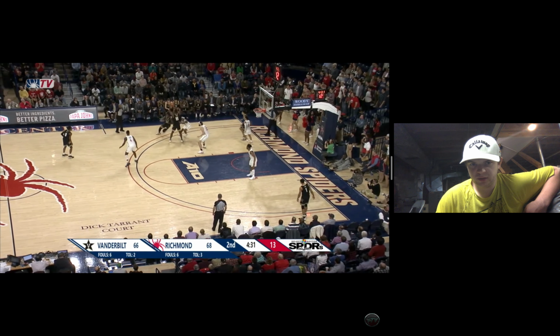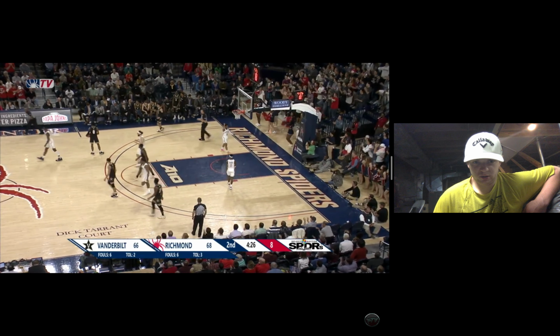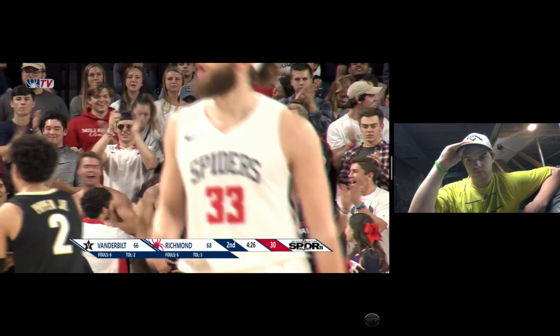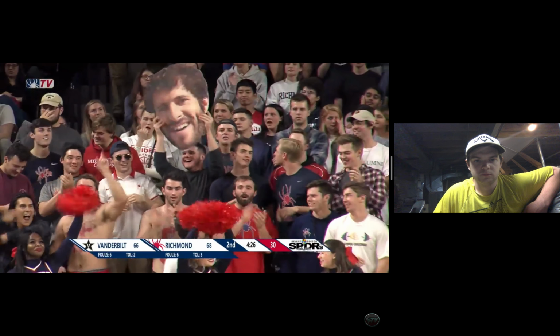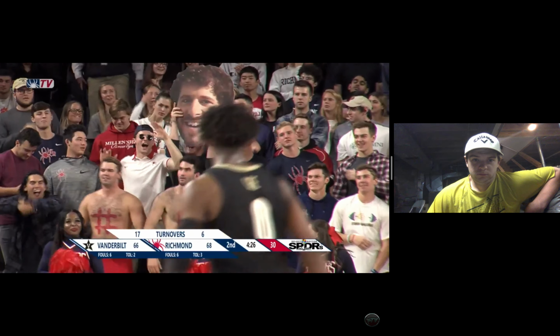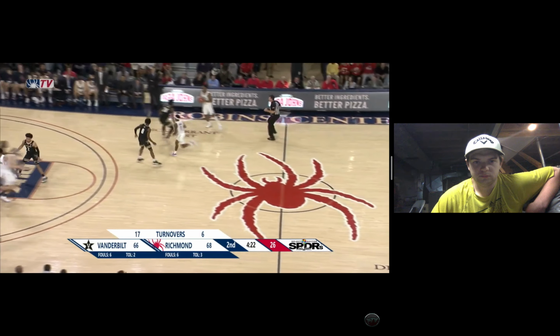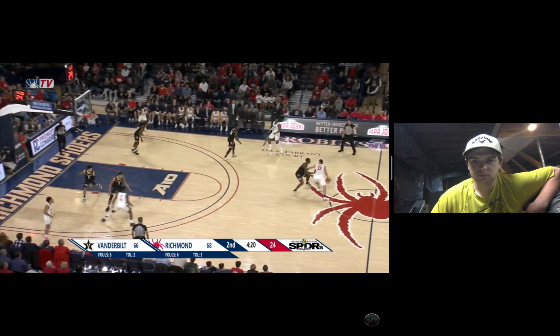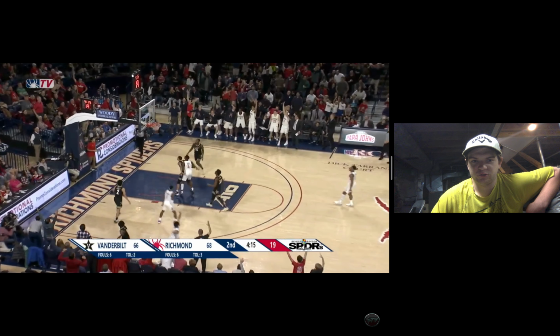Seemed to run an inbounds play for Nesmith there. Couldn't get it to him. Kind of slipped out of the screen, so. Got another travel. If that goes in, that's really nice offense.